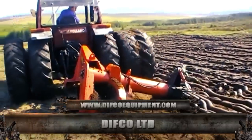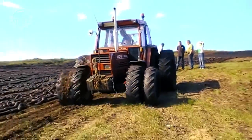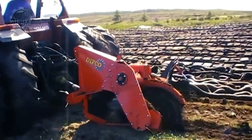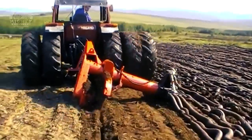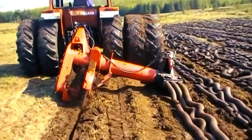The DIFCO LTD tractor-mounted sod peat cutter is renowned for its ability to create 9 to 11 tons of sod peat in a single hour. A variety of cutting blade lengths are also available, depending on how deep your peat bog is. Shorter blades are typically used for shallow peats, whereas longer blades are utilized for black peat of higher grade.